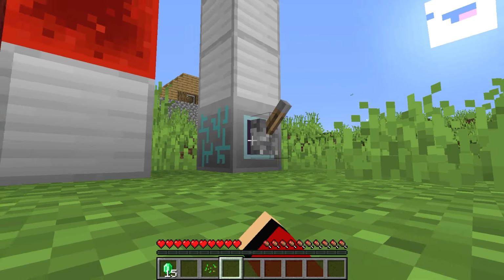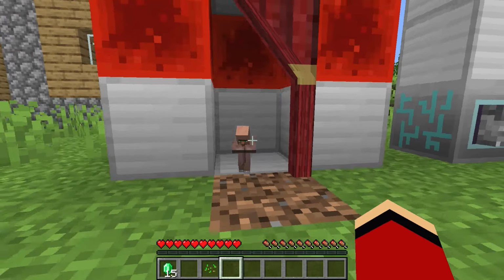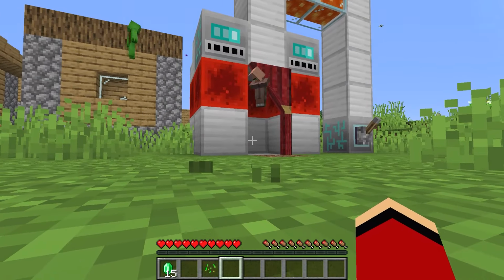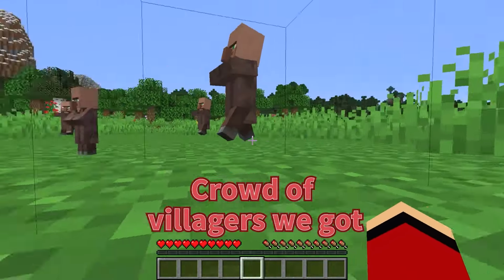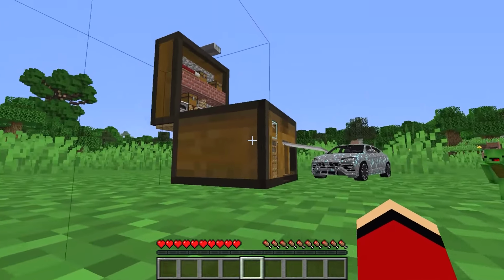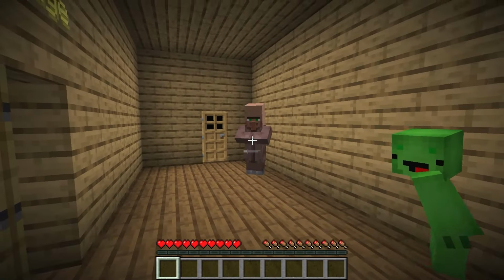I'm really looking forward to seeing this. Oh my god, I can't believe it worked. Whoa! I thought it was just gonna be some kind of trick. What are we gonna do now? We'll go to our house. Mikey, look how big a crowd of villagers we got. I don't think our house can hold them all, but we have to try, and then it'll be a great party. Well, here we are at our house.